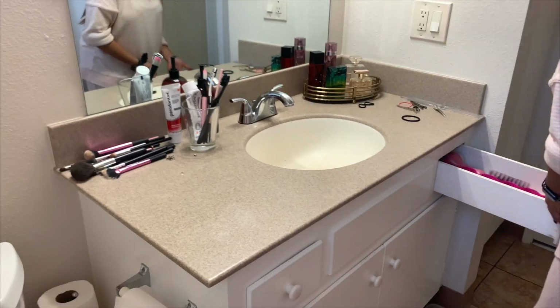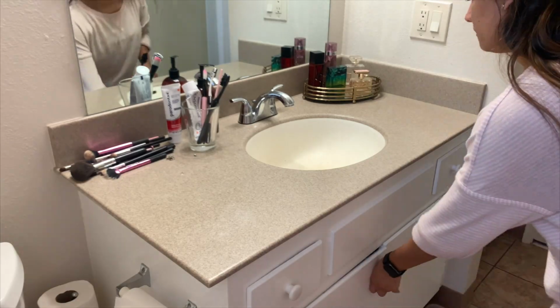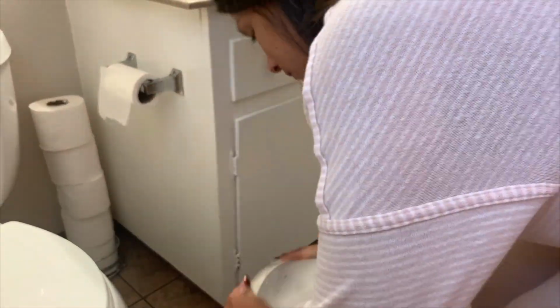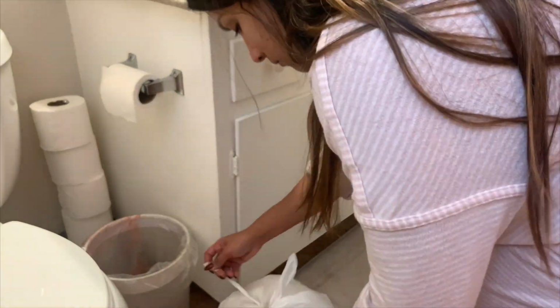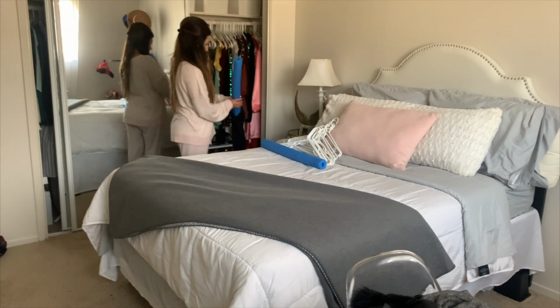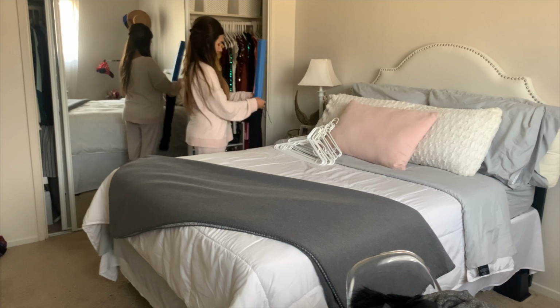Once in the restroom, I started by putting everything where it belongs, cleaning the counter and the mirrors and taking out the trash. On most days, I wake up and make my bed, so that's done. I'm going to be using these pool noodles to help my boots stand up inside my closet.